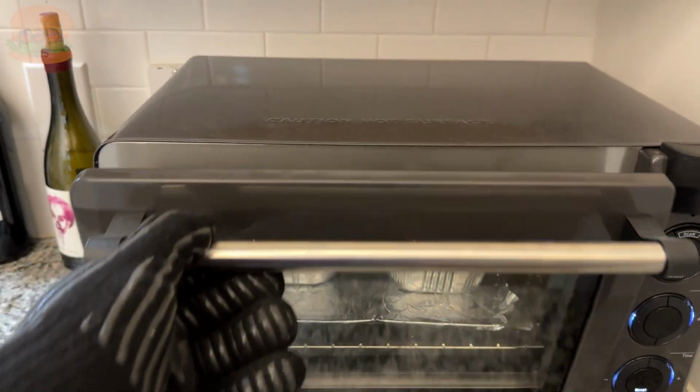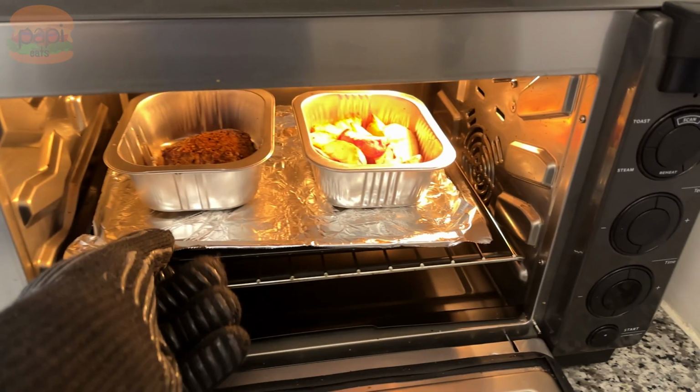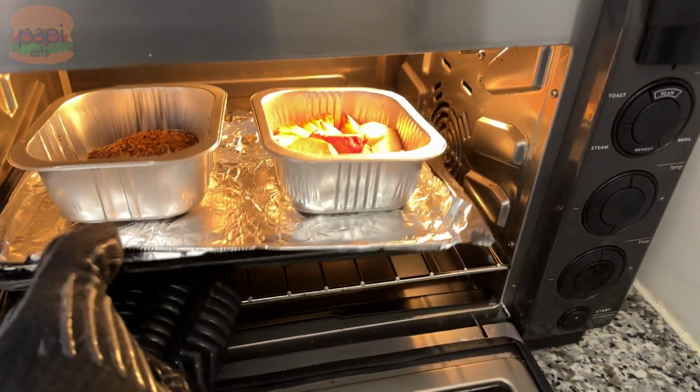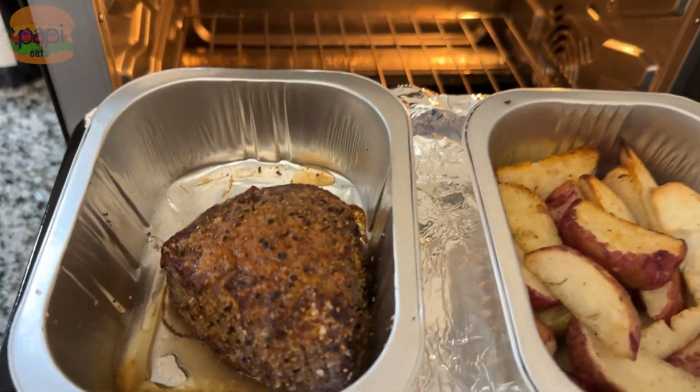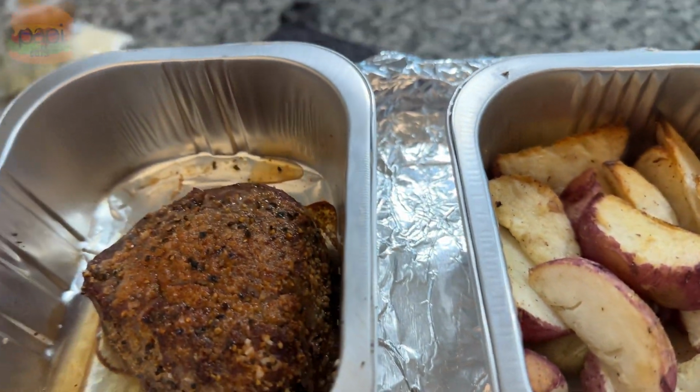They're done. What was it, 16 minutes later or so. Let's take them out. Not looking bad. Not looking bad.